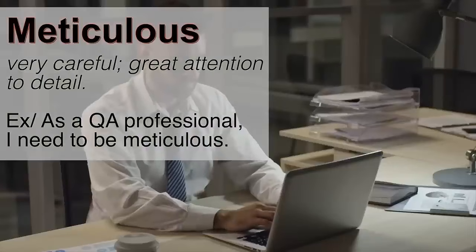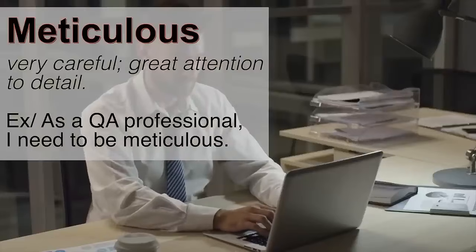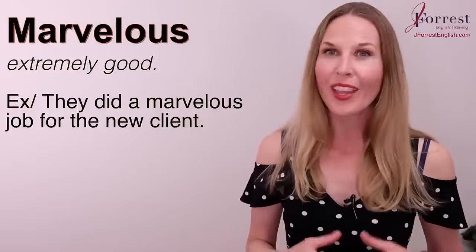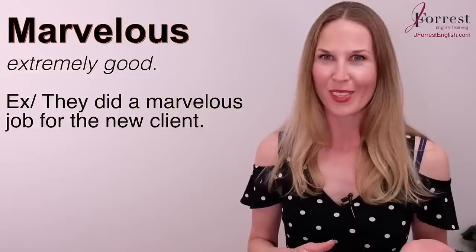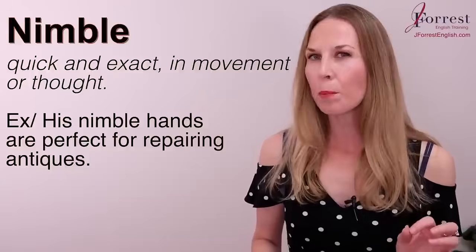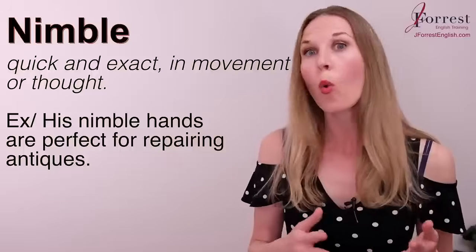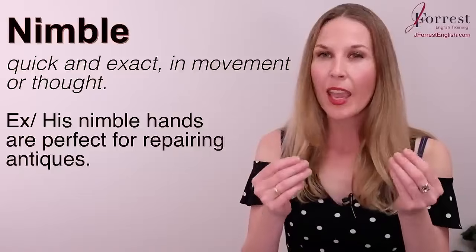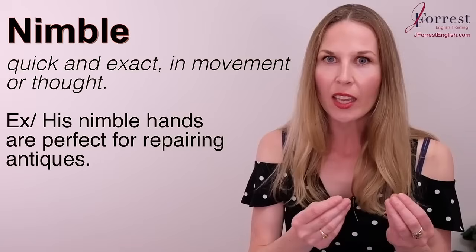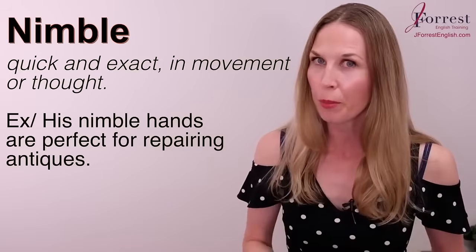Meticulous. This means very careful with close attention to detail. As a quality assurance professional, I need to be meticulous. Marvelous. This is another way of saying very good. They did a marvelous job for the new client. Nimble. This is someone who is quick and exact with either their movements or their thoughts. His nimble hands are perfect for repairing antiques. Antiques are very delicate, but he can move his hands in a very quick way. His hands are very nimble.